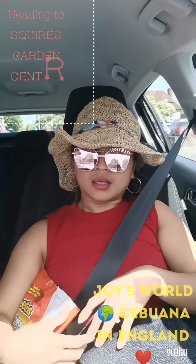Dito kundi yan lang yung para sa garden kasi hindi pa bukas yung mga shopping malls here. Yung mga grocery center when you get there.